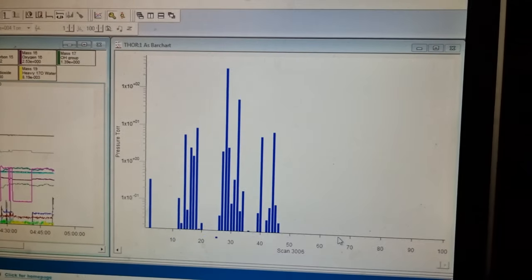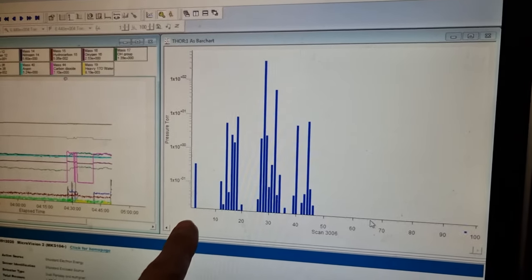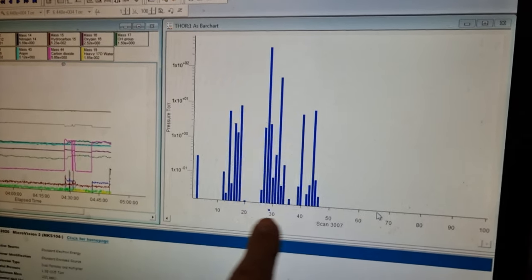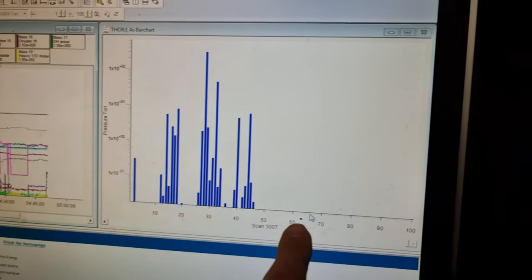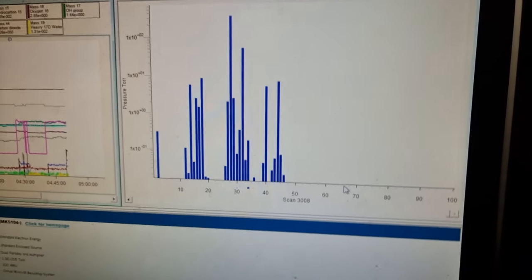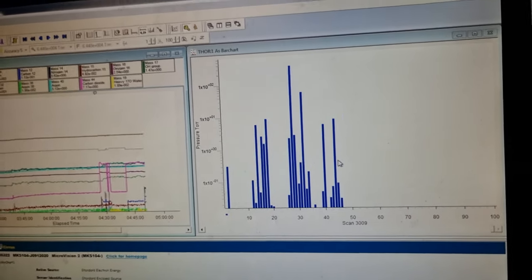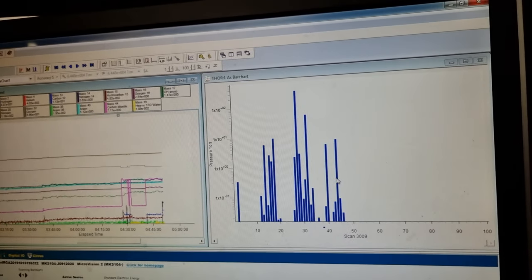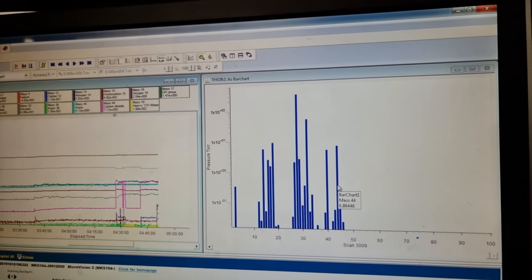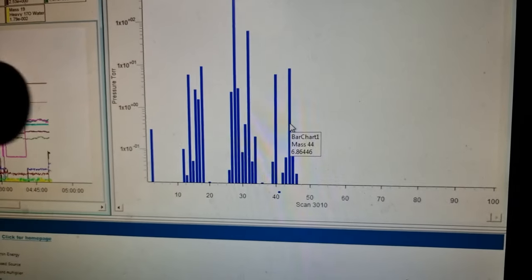Let's see what has happened. Okay, so interestingly, we do have some hydrogen back now. We do have some hydrogen, but we have no hydrocarbons. Let's see what's happened to the CO2 here. The CO2's gone down. Yeah, it's dropped. What the hell? Interesting. Yeah, definitely.